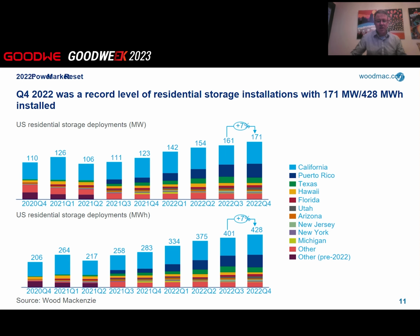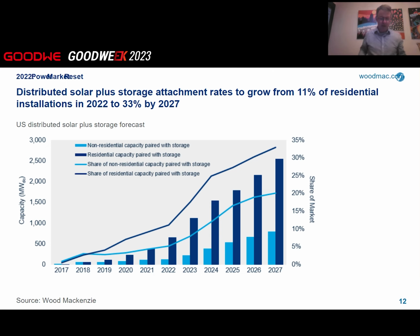Moving forward to the outlook, this shows you our forecast for storage additions. And you can see that we're going from roughly 600 gigawatts in 2022 of residential capacity paired with storage to almost 4 times that level by the time we get to 2027. So a very high growth rate. This forecast is very closely tied to our overall outlook for distributed solar. Our distributed solar forecast is going from roughly 6 gigawatts in 2020 to around 7.7 gigawatts in 2027.